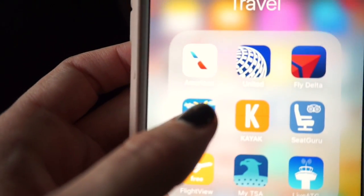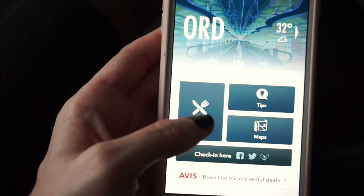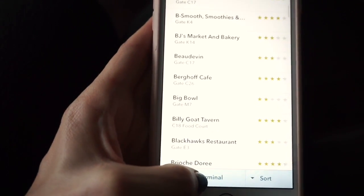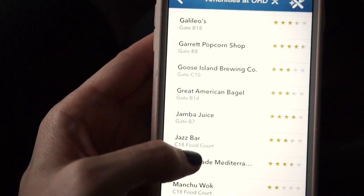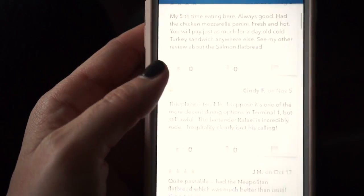My next favorite app really helps me while I'm traveling and while I'm actually at the airport. It's called Gateguru. Now, Gateguru is really cool because, especially if you're like I am, where you like to get to the airport as early as possible and end up sitting there for a couple hours before your flight, you really want to know what amenities are around you, and you want to be able to pick the best food possible, the best shops possible. Gateguru will tell you, based on what airport you're at, exactly what's located near you. So what restaurants are in your terminal or by your gate, what shops are by your gate.